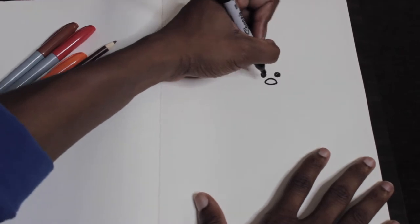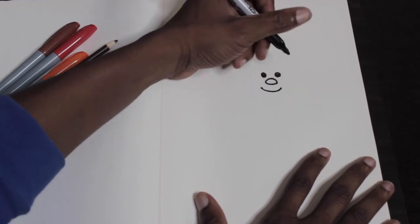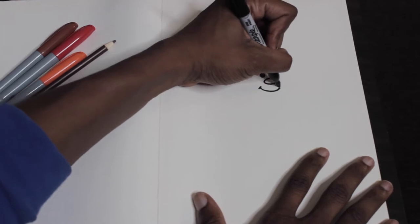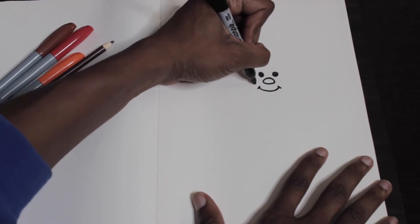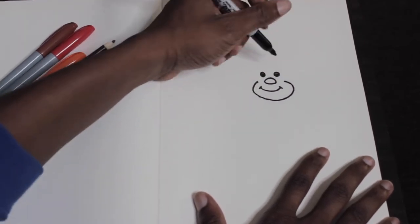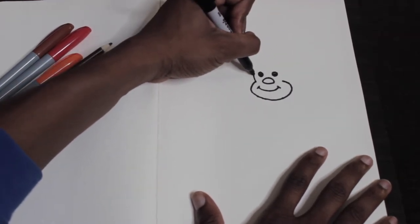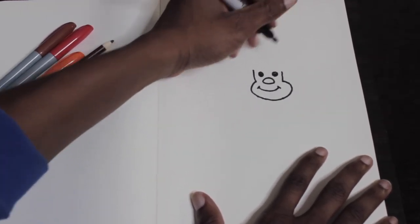Next, we're going to draw his mouth. We're going to give him some nice, cool little cheeks. One right here, and the other one right there. Next, we're gonna give him a nice, cool little chubby face. I'm gonna start right there and go all the way around to there. Awesome. Now, we're gonna work on his head. Nice little line right there, and two straight lines right there.